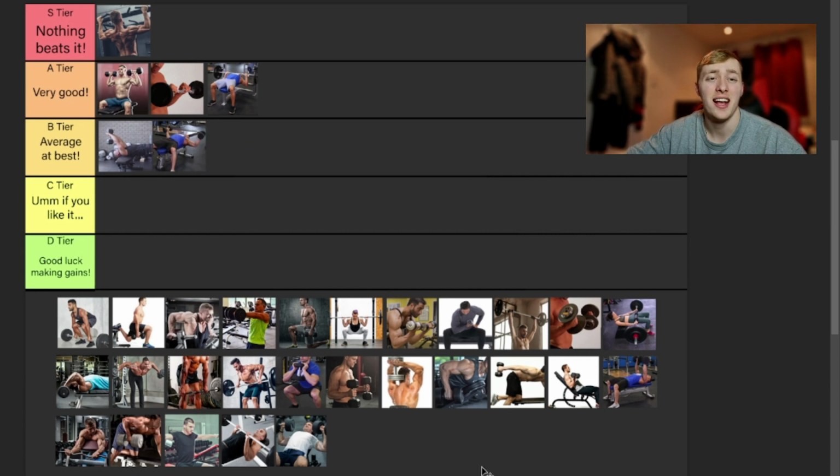Next up, we've got incline chest press. Now, the picture is with dumbbells. However, I'm including barbell incline press and dumbbell incline press just because they're relatively similar. The only difference is the range of motion. Now, this exercise is very good for targeting the upper chest as well as the deltoids and triceps.